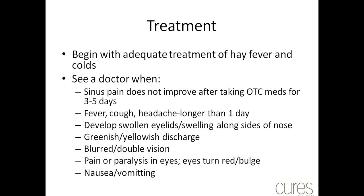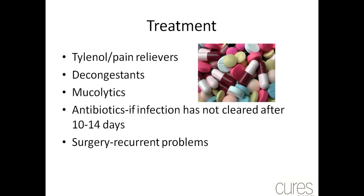You need to see the doctor when sinus pain does not improve after taking your over-the-counter meds for 3 to 5 days, when there's a fever, a cough, or a headache longer than 1 day, if you develop swollen eyelids or swelling along the sides of the nose, if there is a greenish yellow discharge, blurred double vision, pain or paralysis in the eyes, if the eyes turn red or bulge, and if there's any type of nausea or vomiting. It's recommended that you see the doctor.